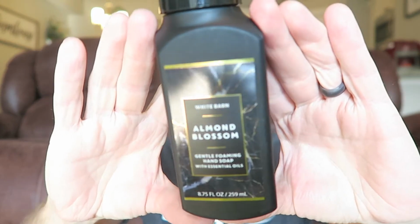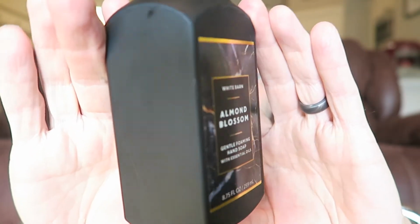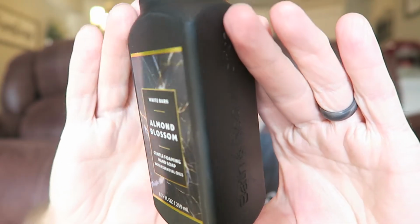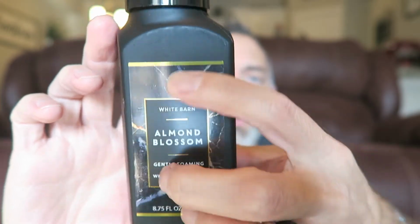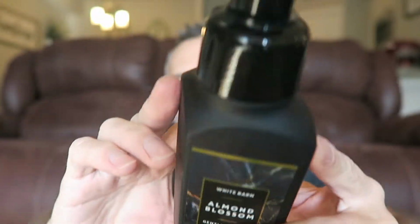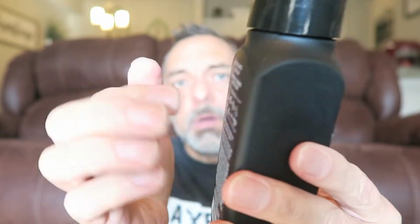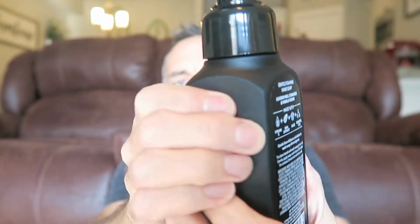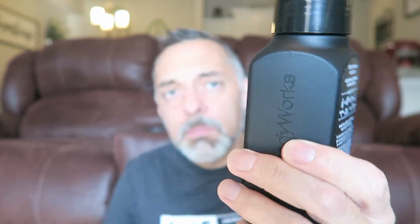And it's in this really nice packaging. I really like this packaging. It's in this matte black that is really nice, really sleek looking. I like the black marble on the top there with the gold. It's got the black lid. It's kind of like rubber. It's not plastic, it's more rubbery.